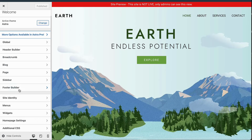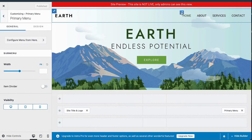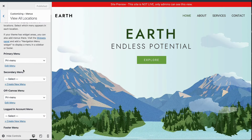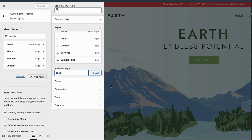So I'm just going to go ahead and do a couple of things to show you what this would look like. So the first thing I want is up here on my menu, I want a blog page. So I'm going to go ahead and click here, and then I'm going to hit configure menu. Okay, so I'm going to create edit menu. This is the primary menu, and I'm going to hit add item. Oh, sorry, you have to type it right here.